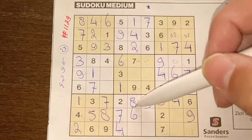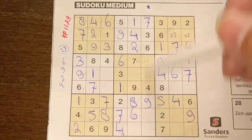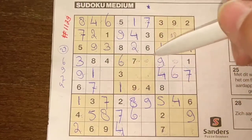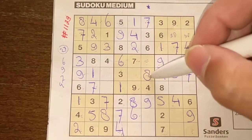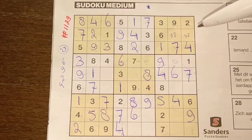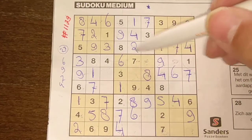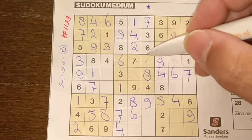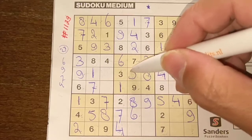8 in this column, 8 in the middle column, so the column next, the only two places for the 8 are here or there. We see here an 8, no 8 there, 8 should be there. 2 numbers left in this big square for the numbers 2 and 5, we see here 2, no 2 there, 2 should be here and a 5 goes there.